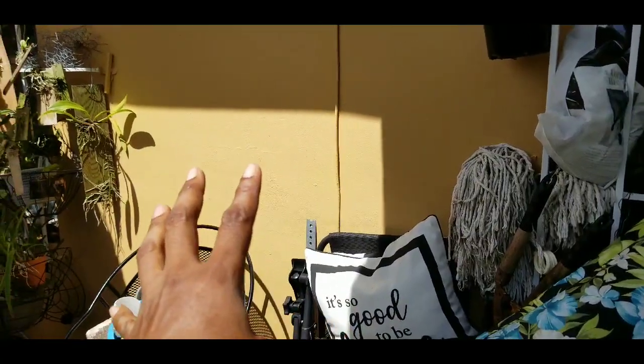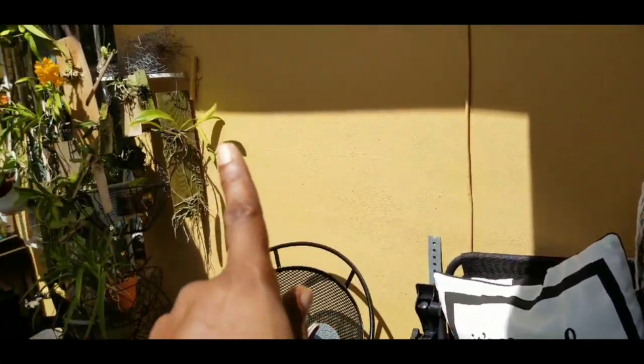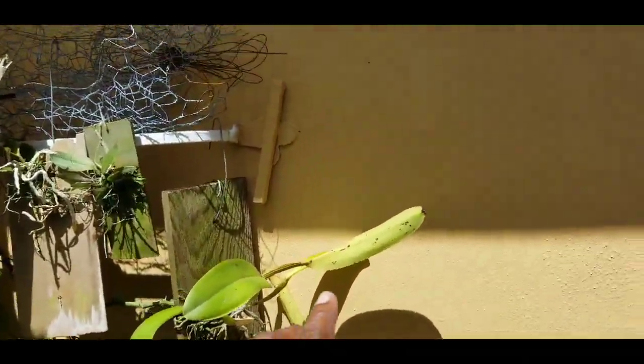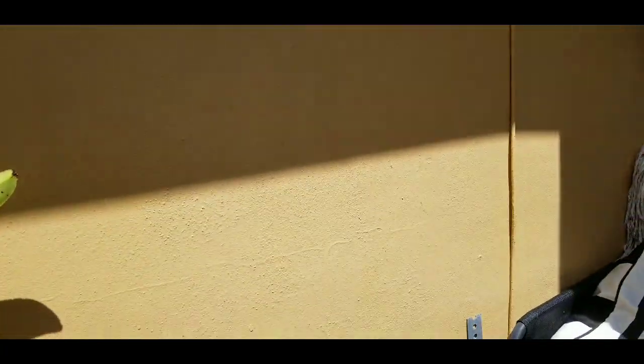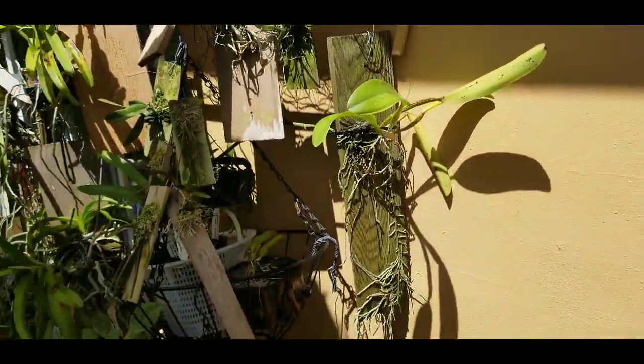Because you see, it's 11 o'clock in the morning. It's getting easterly sun, which I don't think would hurt it. That's why I put this Cattleya here to see how much damage that morning, afternoon sun, and eventually this will all be shade. So it'll get morning sun.